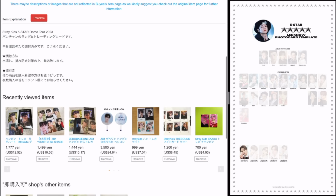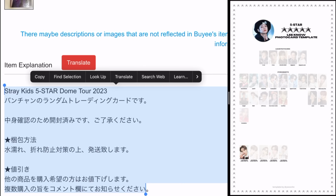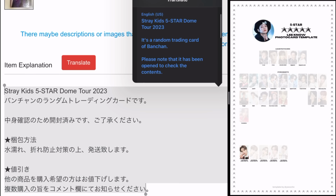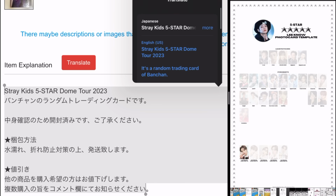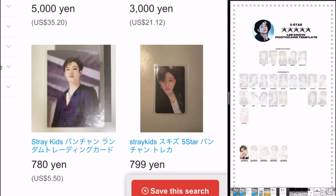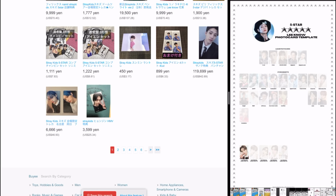And should we actually buy this? What specifically is this? So Buyee will have a bunch of information at the bottom. You can hit the translate button, but sometimes I'll just highlight it and read it as well. So it looks like it's from their 5-star dome tour, merch from that, and there's information about their packing method and everything. What does Lino's look like? Because I saw Seungmin's was horizontal, so if Lino's is also horizontal, we might have to pass because they need to both be vertical for me to go for it.